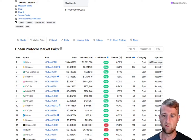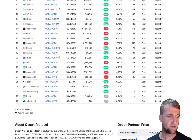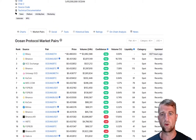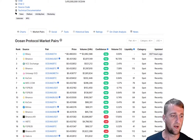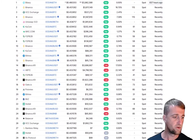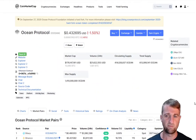If we just scroll down, we have 29 recognised pairs, so there's around, what we could say, 15 to 20 exchanges there. So if you're looking to get hold of some Ocean, it is quite easy as well. I'm not sure if it's listed on here, but you can also get it on crypto.com. It's not on there, but yeah, I've bought some on crypto.com before. I've used it for quite a while now, and it's quite a simple place just to buy really. I have bought some on Binance as well, but that is another story.